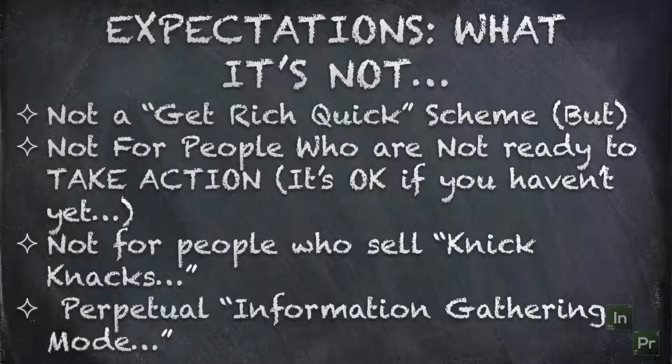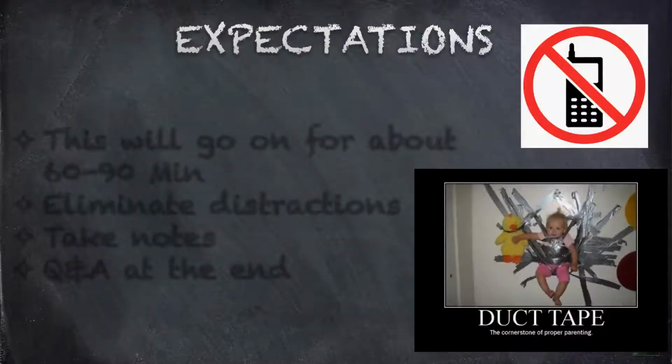This is not for people who sell what I would call knickknacks, right? If you're selling junk on eBay, not junk, okay, you're selling some good stuff on eBay, you know, snow blowers and whatever else you might be selling on eBay. That's not what this is about. This is more for info product marketers, etc. Then also, going up to the second point, perpetual information gathering mode. If you're constantly just buying the next shiny object but not doing anything, this ain't going to help you much.